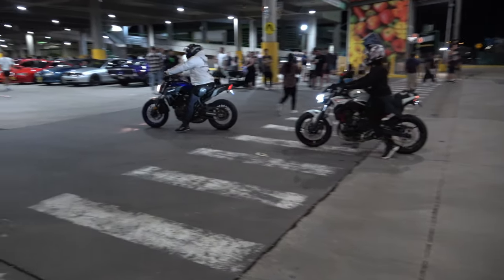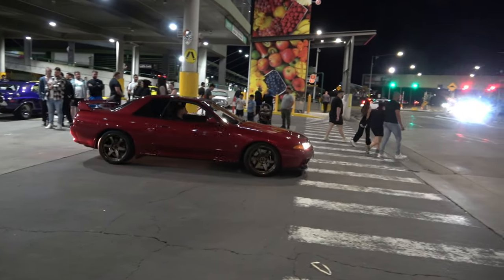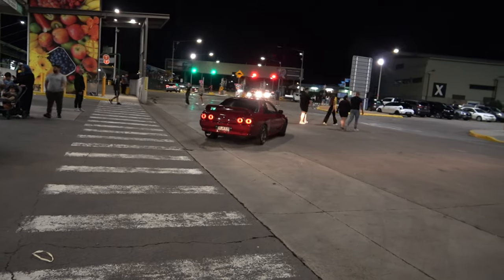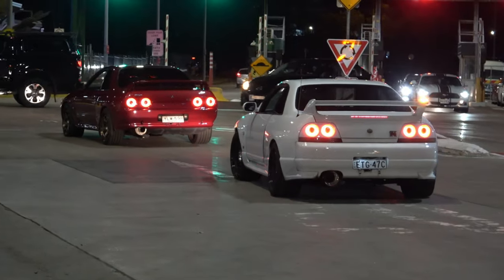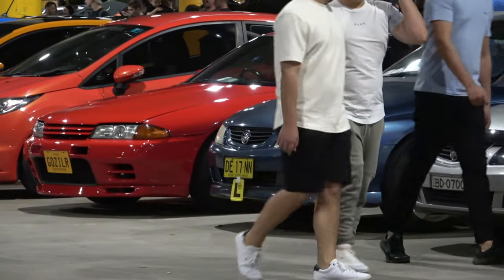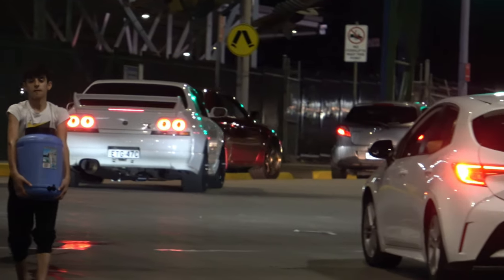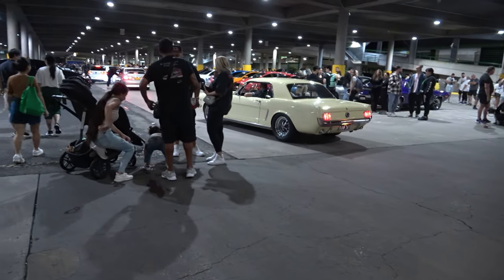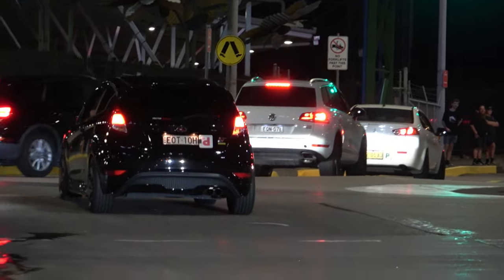We got the bikes. Check out the R32 in the maroon. Yes, sir. The R33 and the whites. Very nice. Got another GDR over there. Tony's one in the red. Check out this magic looking Muzzy. Yeah. The Fiesta ST in the black.